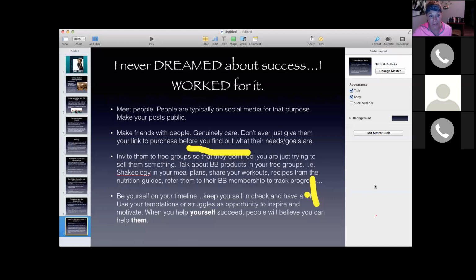And then inviting them to free groups just helps build that relationship. It helps them be reassured that you're not just trying to sell them something. You really, truly are trying to help them. You can use your free groups to talk about Beachbody products.